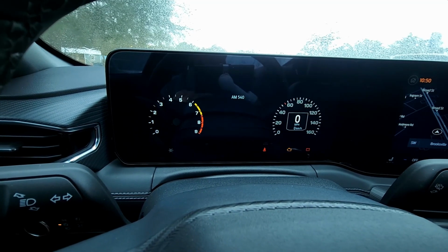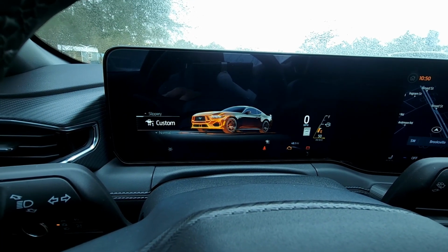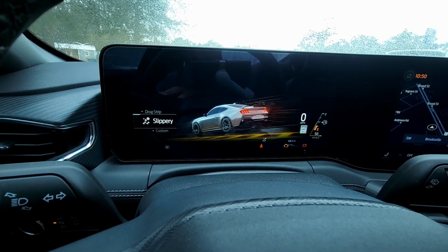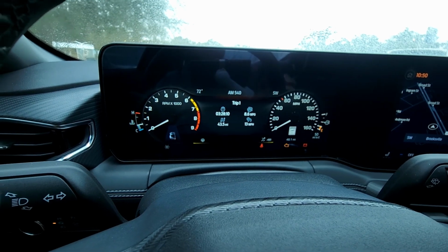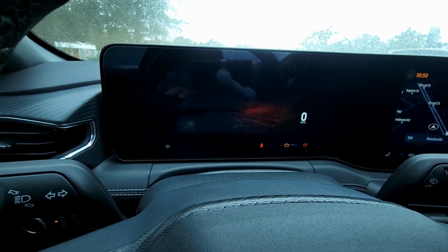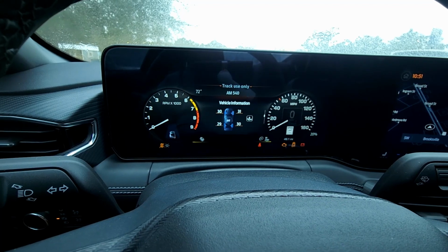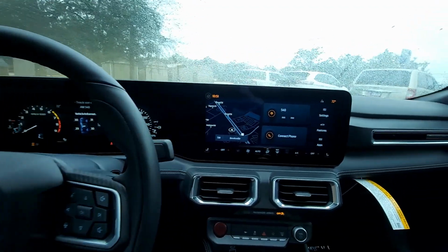Now let's see if different drive modes have a different screen. So this is a custom one, and let's see when it disappears. It still looks the same. All right, let's go to the slippery one, and that still looks the same as well. So it would be nice if they maybe gave us a little bit different design for each drive mode, so you can right away see which one you're in. Now maybe track is different, and it's not. All right, so this is your digital instrument cluster. Very nice, very bright.